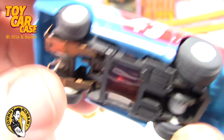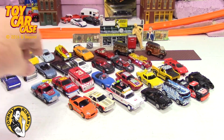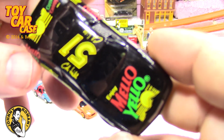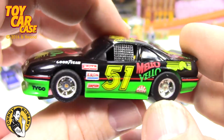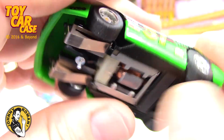Oh, that is nice. Yeah, I'm digging these. There's something about slot cars that are just so cool. Here's a Mellow Yellow. We saw a Mellow Yellow racing van. Kind of mismatched. I wonder if this would fit in there. Tyco on the side.